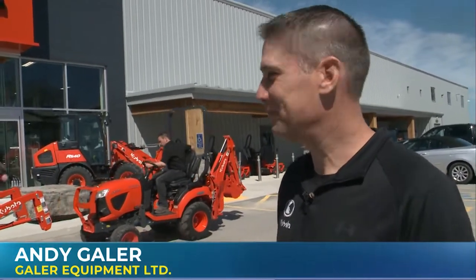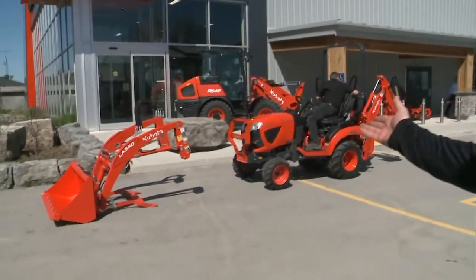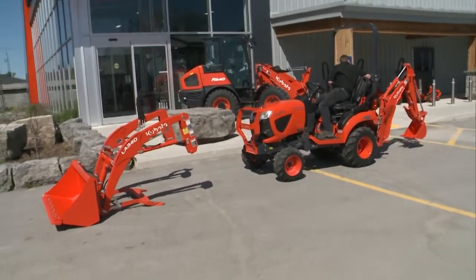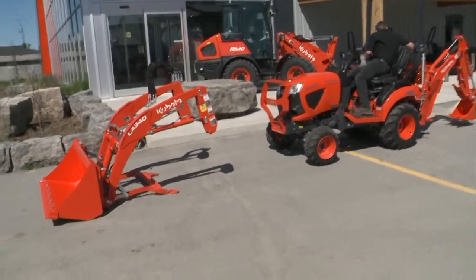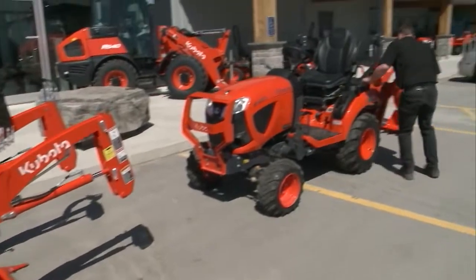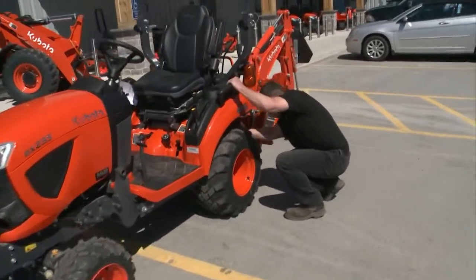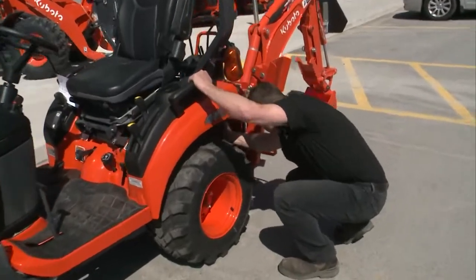Amazing, cool. Okay, what is John demonstrating? Oh goodness! John just showed you how fast you can take the loader off of this BX23S. This is our most popular tractor. He took that loader off in about 40 seconds at the most. How unique is that? Oh, it's incredible. Kubota was the first one to come out with this system where you don't have to leave the seat to take the loader off.